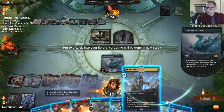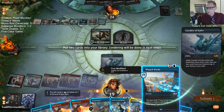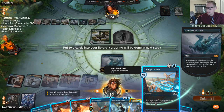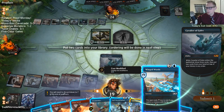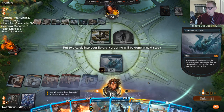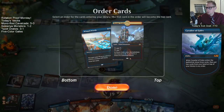We have to put two cards back that we wouldn't really mind not playing, because if the Cavalier dies, we don't get to play him. And I think that's Steam Vents, Winged Words. It's definitely Steam Vents. Maybe Vents, Terramander. No, yeah, Vents, Winged Words.